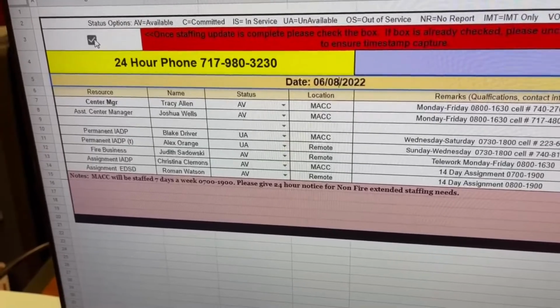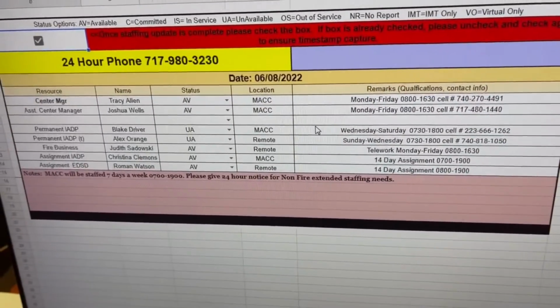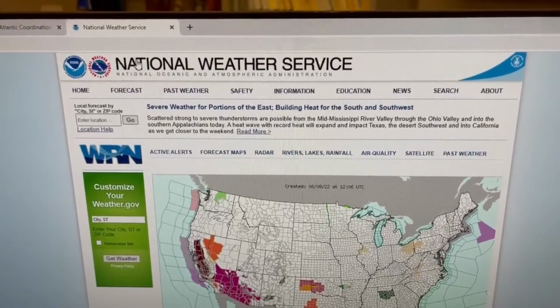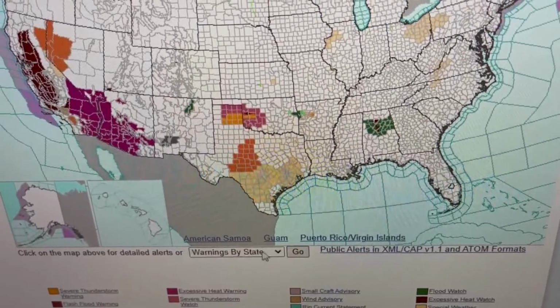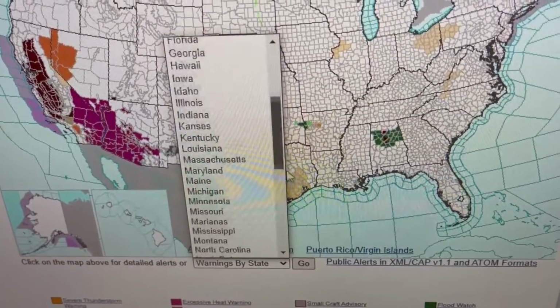Then we'll check on, off, and that should save your staffing. You can close out of that tab. So another product that you want to check in the morning is you go to the National Weather Service. And on this one, you want to go to each state. And again, we go to West Virginia, Pennsylvania, and Ohio.